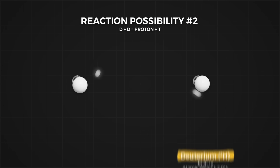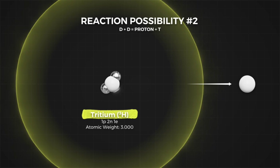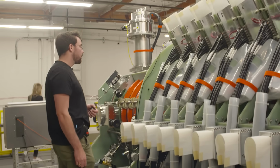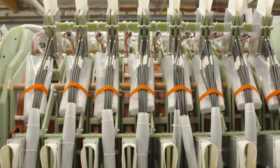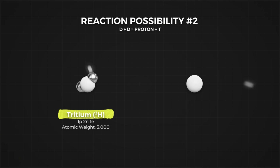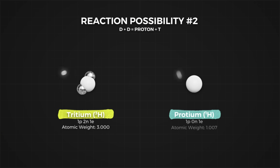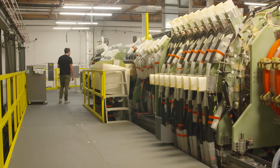In a second possible reaction, deuteriums can create a proton and a tritium, with the proton carrying 3.2 mega-electron volts of energy and the tritium isotope carrying 1.01. Helion's generator will capture as much energy as possible from these particles before exhausting them through the turbomolecular pump in the diverter section, with the protons regaining an electron and becoming hydrogen, and the radioactive tritium being transferred to remote storage. Here, it will beta decay into helium-3, but this process takes 12.3 years to occur.